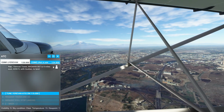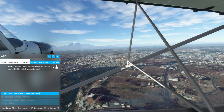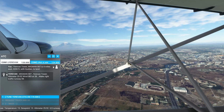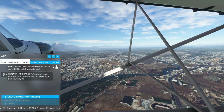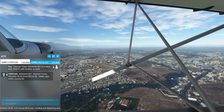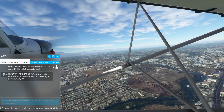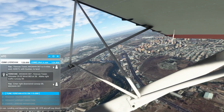Yerevan Tower, MiGMan 007 is 4 miles east, 4,200 feet with Quebec to land. MiGMan 007, Yerevan Tower. Altimeter 29.92, 1083 at 28. Make right traffic runway 09. Okay, Mike India Golf, copy. Enter right downwind runway 09, MiGMan 007.